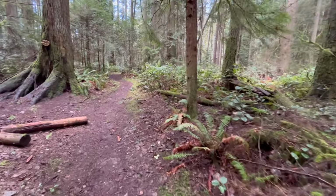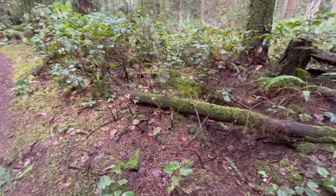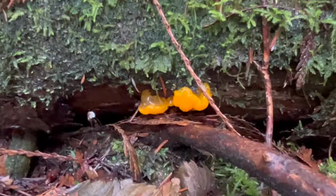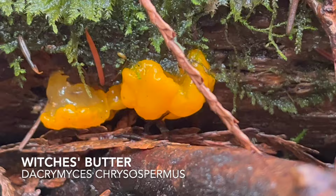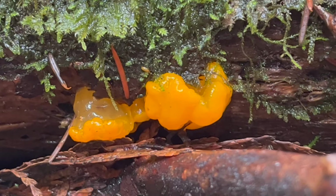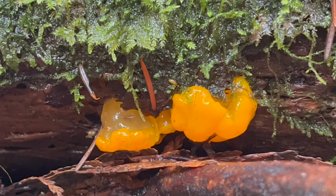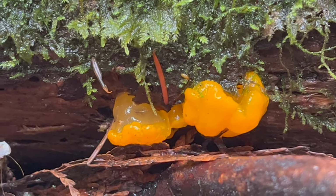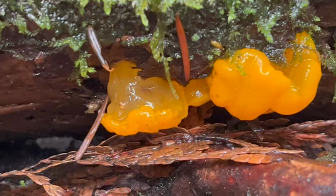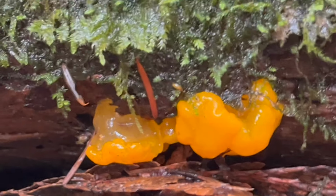Just coming up the trail here, see a little splash of orange color coming off of this coniferous log here. We zoom in and take a quick look. This is one of the witch's butters. This particular one, Dacrymyces chrysospermus. Again, these witch's butters, there's a few different species, all of which are kind of in this unique class of being edible raw when they're fresh and young. So just looking at this one, boy, you can kind of see this is anything but fresh and young, so wouldn't even consider nibbling on this, but kind of a cool one to see, very common out here.